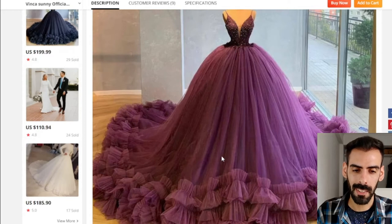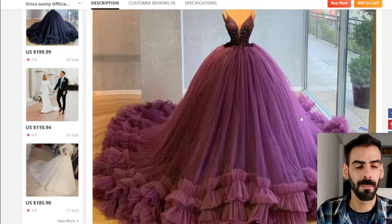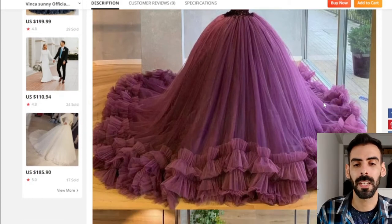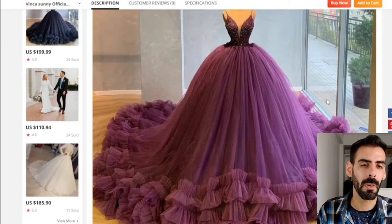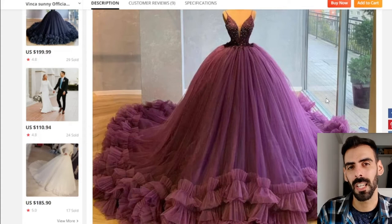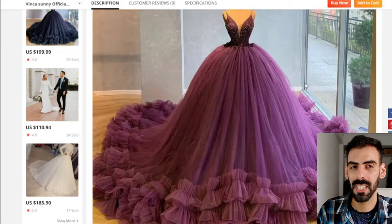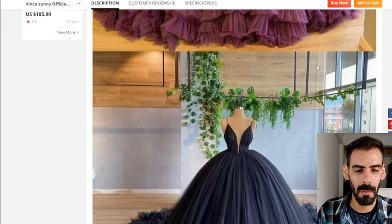I love that this skirt is extremely massive, and you can see that this is like fabric all over, and I'm going to be honest, I doubt that this is what they are selling. I doubt that for $200 they are actually going to make this dress this poofy with this much material. You know, free shipping, $200 for this, I don't see it. I think that we are being scammed, but let's keep watching.